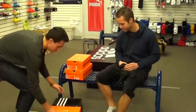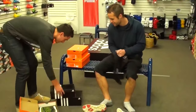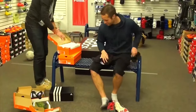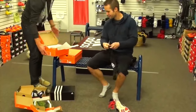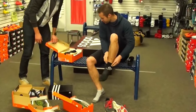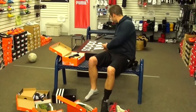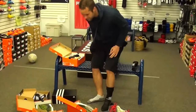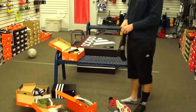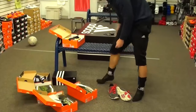So what do we got here? Do you know what they're called? Magistas. Some Copas, classic Copas. Cool, perfect, thank you. Okay, so I'm kind of leaning towards a couple already. So I'll try on the other ones first, but let's go with the Copa.